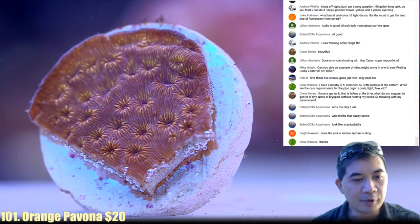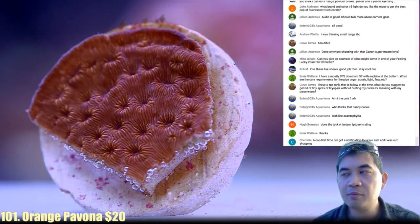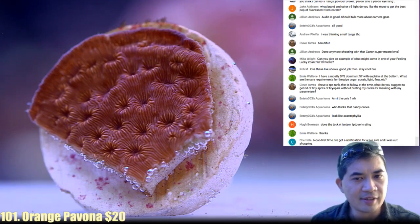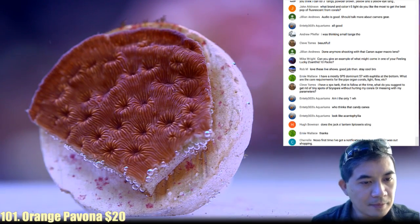Does the jack-o'-lantern Leptocera sting? Not any more or less than any other coral, I guess. They're not known to be aggressive. They don't send out sweepers or anything.